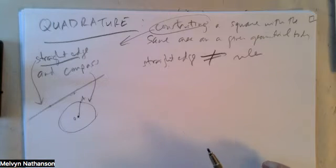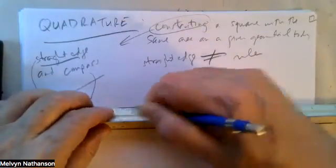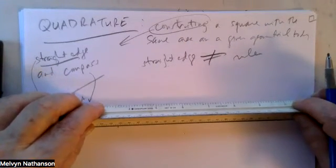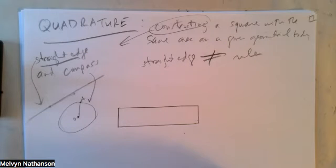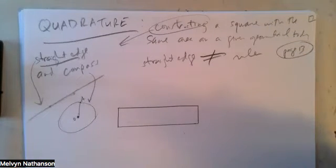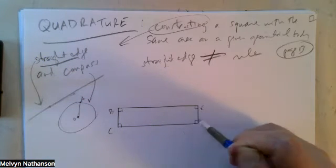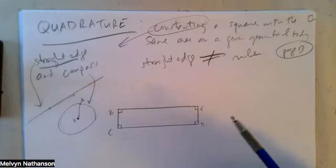So let me start by drawing a rectangle. Here's a rectangle, and again, I'm going to follow the notation in the book, on page 13. So this is the rectangle BCDE. A rectangle means it has four sides, it's a quadrilateral, and each of the four angles is a right angle. And the problem is to construct a square with the same area as this rectangle.